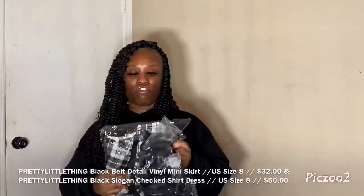You can dress it however you want to dress it, though. That's what I like about it the most. The contrast gives it a little bit more sporty vibes, but the tie belt gives it kind of business casual vibes. So, I like that. So, the next outfit, both are from Prettylittlething.